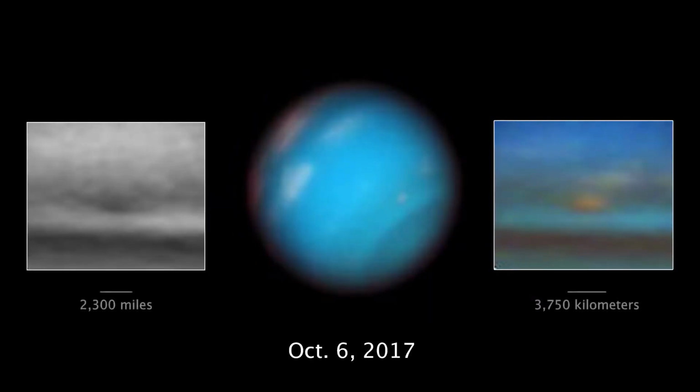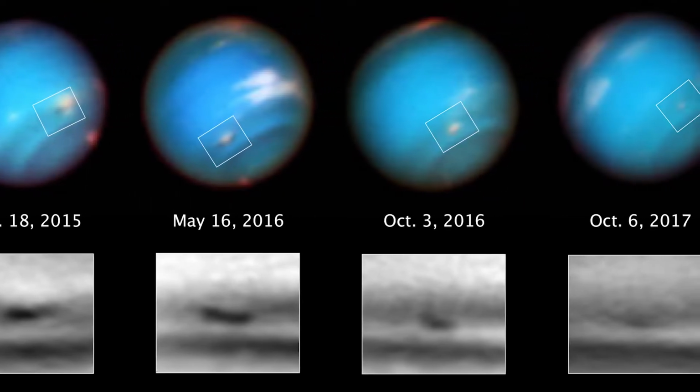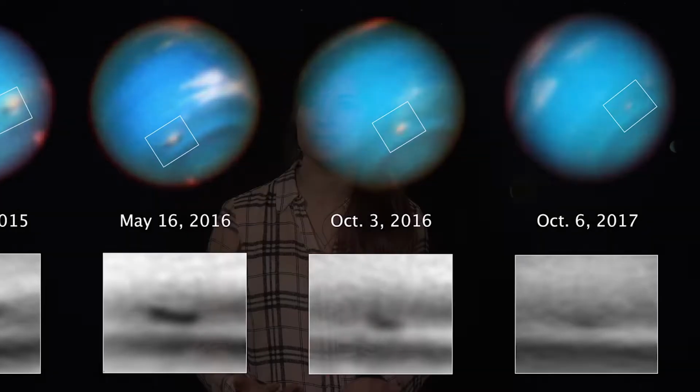miles wide. Seeing this storm unfold gives scientists a chance to test their models of how they predicted an anticyclone may interact with the wind jets on Neptune. This particular vortex is not behaving how some dynamical simulations predicted, which is great because that means there's a lot left to learn on Neptune. The Hubble Space Telescope is up to that task of advancing scientists' understanding of planetary atmospheres.